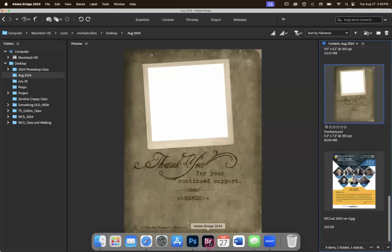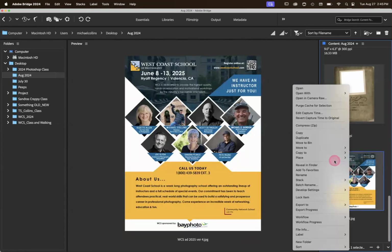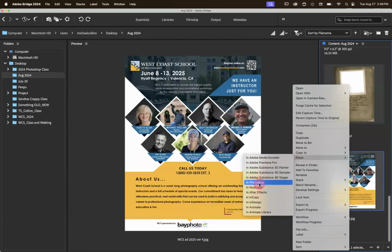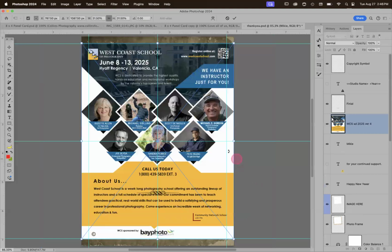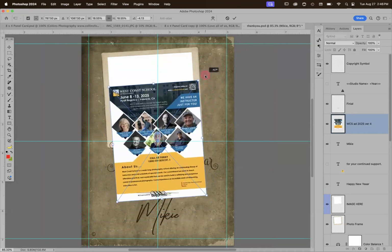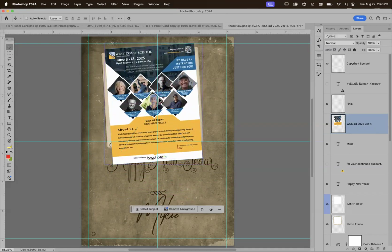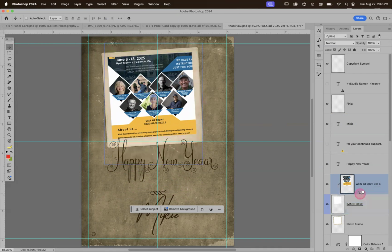And we'll go to Bridge. Let's do it from West Coast School. Right click, place in Photoshop. You can also do this in Lightroom. You can see it made it really, really big. So we'll do a Command T and shrink it down. We need to drop this below where it says image here and do an Option click between the two layers. And it drops it in.